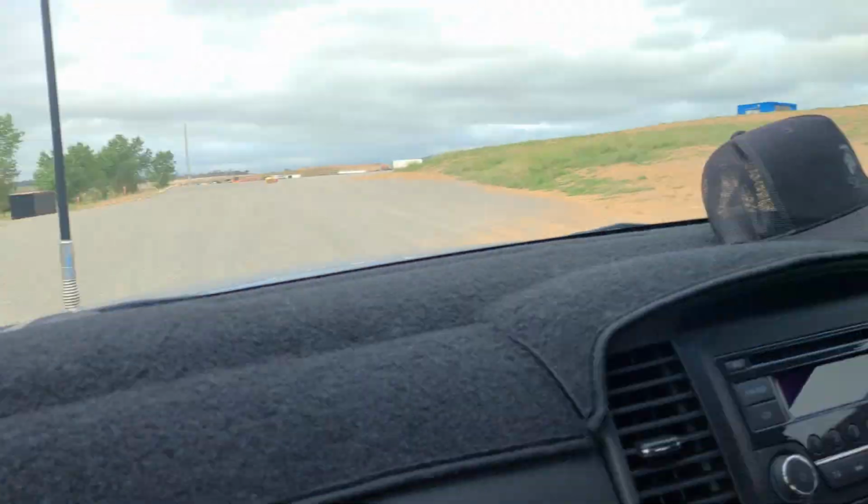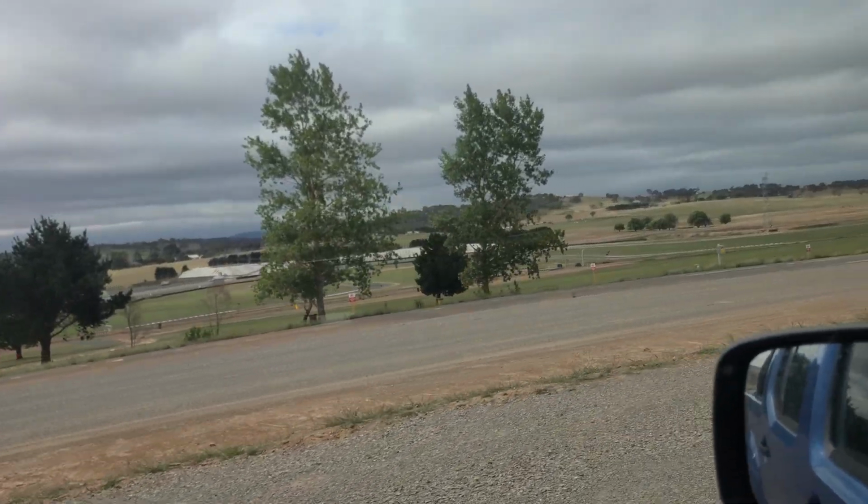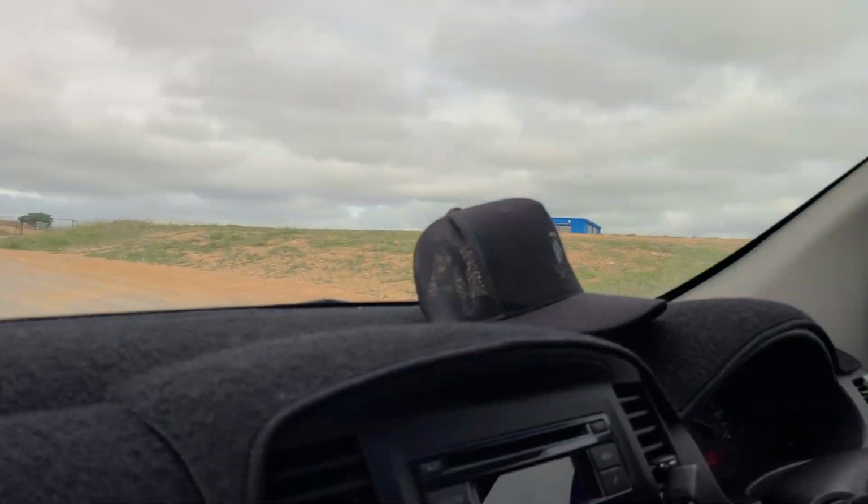Oh, this will be an awesome vantage point when we get to the top up here. Yeah. We'll be able to see the whole track from here. Be a good place to view it from. Oh, here we go. Spectators, top car park. Look at that, that's cool. What a viewpoint. That's dope. Oh, here we go, lads.